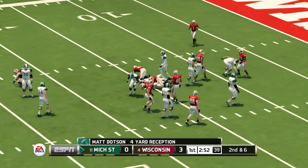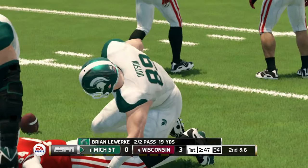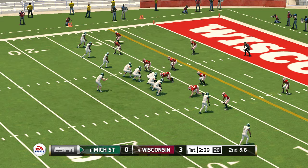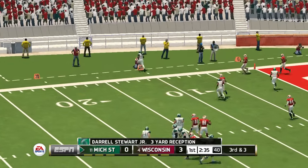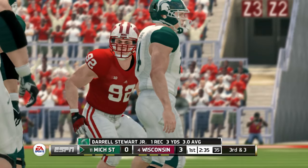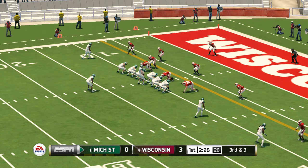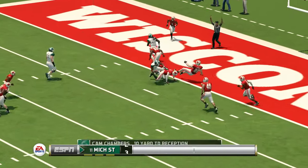Got a man complete, and he's hit hard. Second and 6. Ball on the 13-yard line. They'll spread the field with 5 wide. Steps out of bounds around the 10-yard line. Touchdown, MSU.